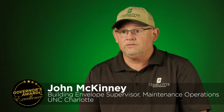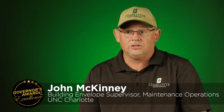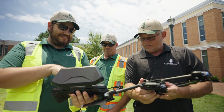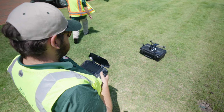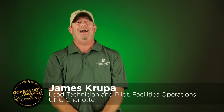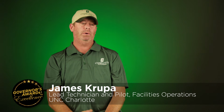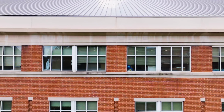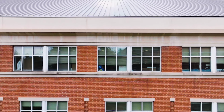We use the drones to do preventive maintenance on our roofs in areas that we can't walk or get to, bring a lift down to hard to reach areas. It helps us pinpoint where those areas of need are. We typically fly the drones 1 to 2 times a week, and we're looking for deficiencies in the building. How we use the 2 different cameras is one is just a normal picture, one's thermographic, and in the thermographic one, we can find air leaks and water leaks, whereas the other one we can find deficiencies in expansion joints and sealants around doors and windows.